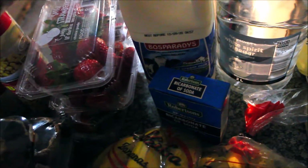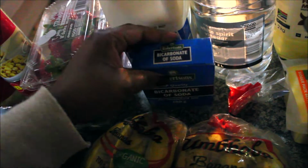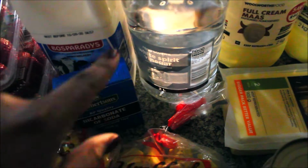I got 2 liters of fresh milk. I think it was 21 rand. I also had some bicarbonate of soda. I do a lot of cleaning with that as well as with vinegar.